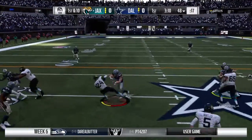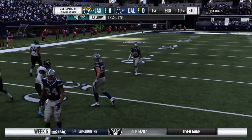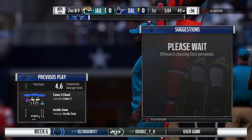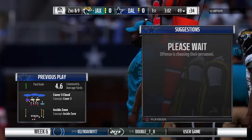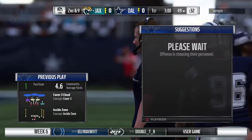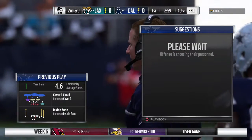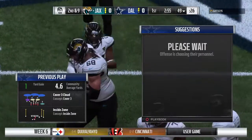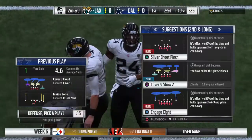On the ground, this is T.J. Yeldon. And nowhere really to go there. He'll take this up just shy of midfield. Credit him with a 1 yard gain there to make it 2nd and 9. Nice job by that defensive front there to hold him to a short gain on first down. Well played, I must say. Yeah, only getting 1 yard. There was no room to run.